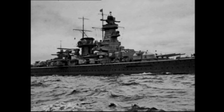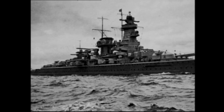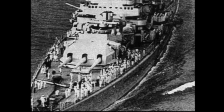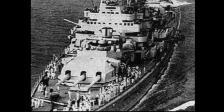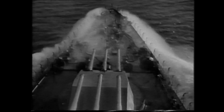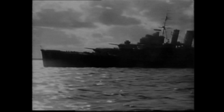The Admiral Graf Spee was the third of Germany's pocket battleships, but was to become the most famous. On the 13th of December 1939, while raiding merchant ships in the South Atlantic Ocean, she was challenged off Montevideo by the British cruisers Ajax, Achilles, and Exeter.